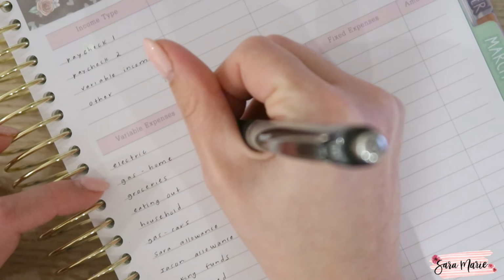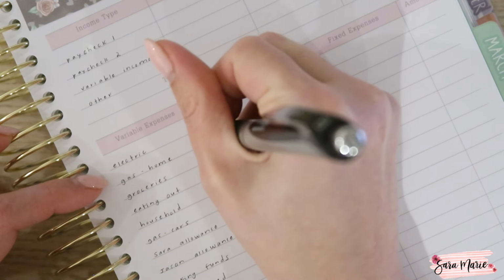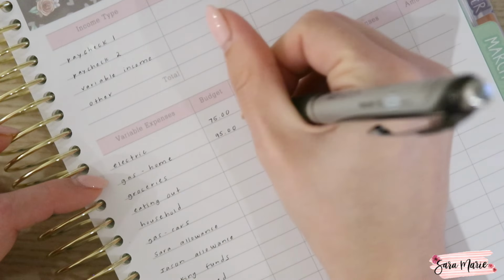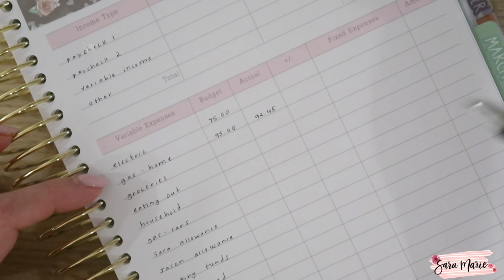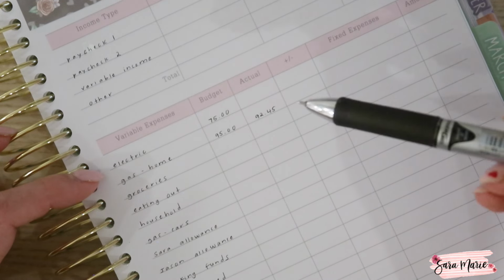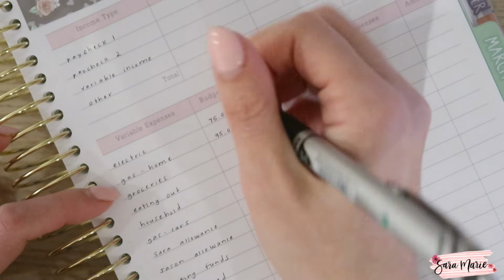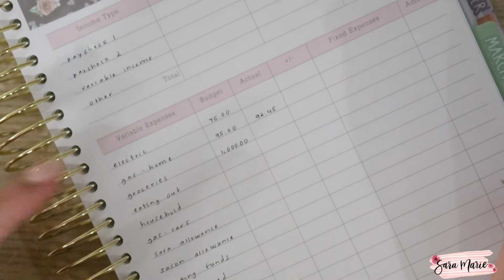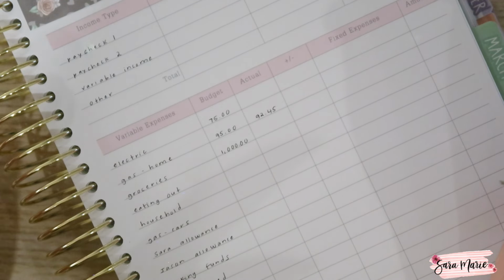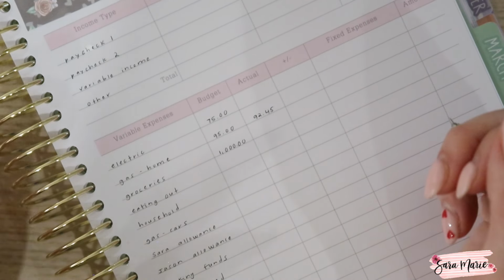For gas, we are going to budget $95. We actually already got that bill in and that was $92.45. It kind of makes sense with our house. When our gas goes up, the electricity goes down. That's just always been the case. For groceries, we always budget $1,000. Again, that may seem really high, but that includes all of our lunches, breakfasts, dinners, snacks. It also includes Macy's hot lunch at school. So just kind of a lot.